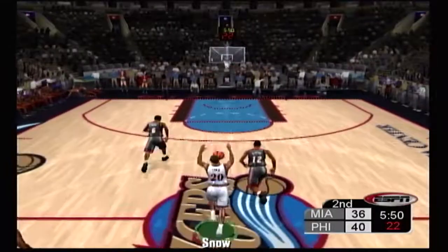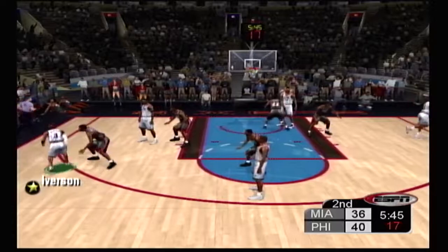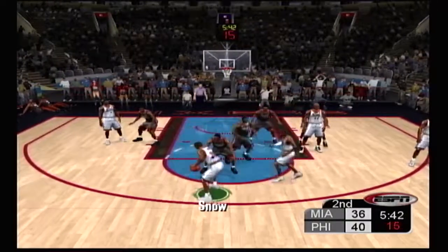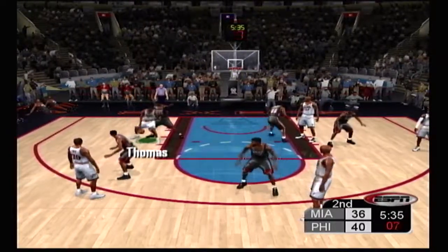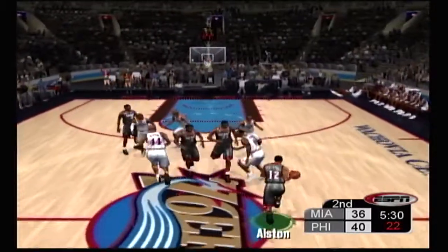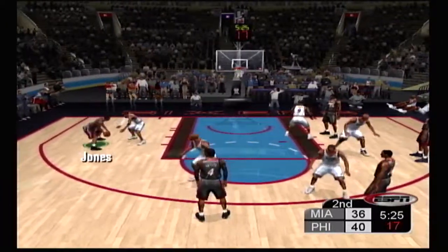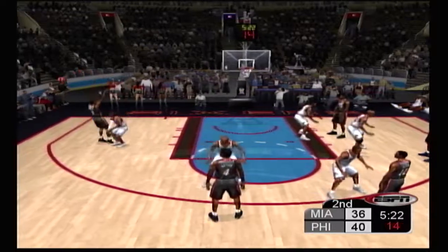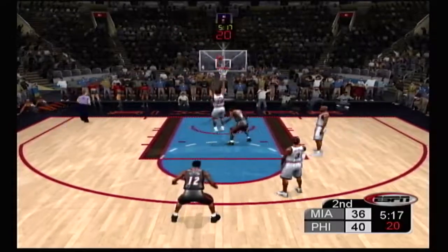A rare rebound by Iverson. Received by Snow. To Williams. Lob to Thomas. Thomas pulls the trigger from the high post. Nice rebound by the 10-year man out of Xavier. Pump fakes. Knocked off course. And that's his second block of the game. He got his hand up there and sent that one right back down. Nice job. Plucked out of the sky by Butler.